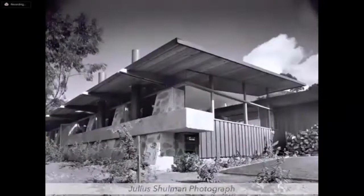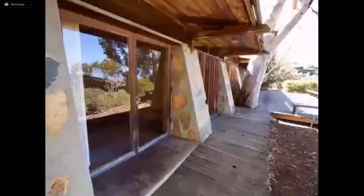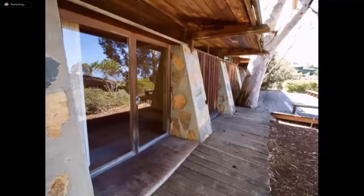This is a great photo by Julia Schulman that shows, to me, the absolute best view of the house. And then what it looks like today. The current owners have been breathing new life into the house, retaining its original character and features.